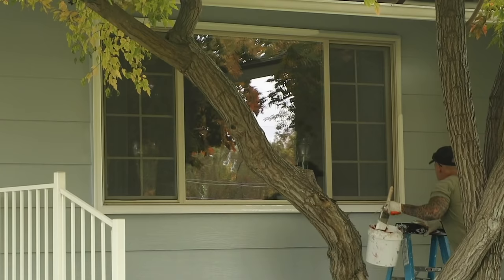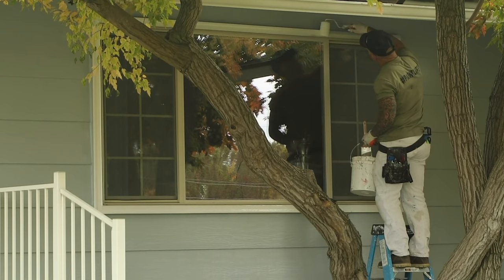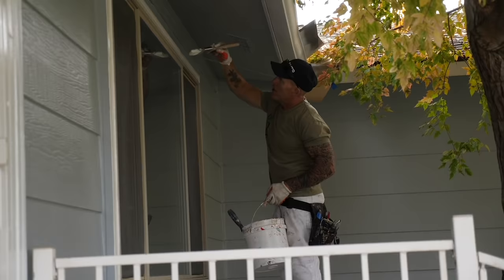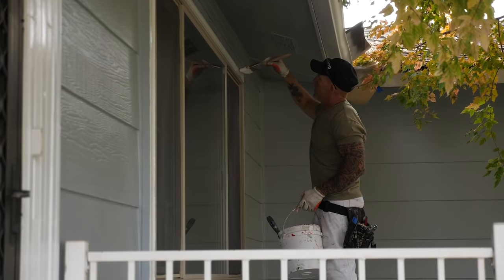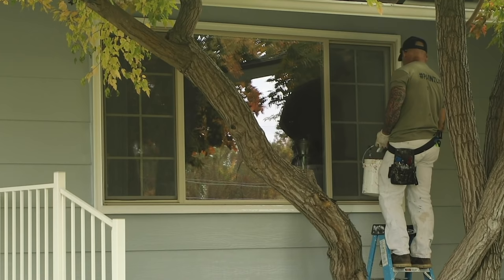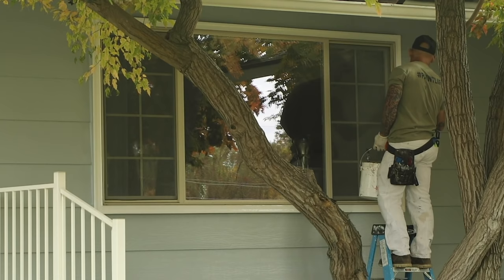But this is part of the Painter's Care program I started to demonstrate and show that painters do actually care about other painters, our community, our country. And this gentleman is a World War II veteran, and when I found that out, I contacted PPG and asked them if they would supply the paint to paint this house. And I told them I would do it labor free if they supplied the paint. And PPG, no hesitation, stepped up and provided the paint. So extremely grateful for them.